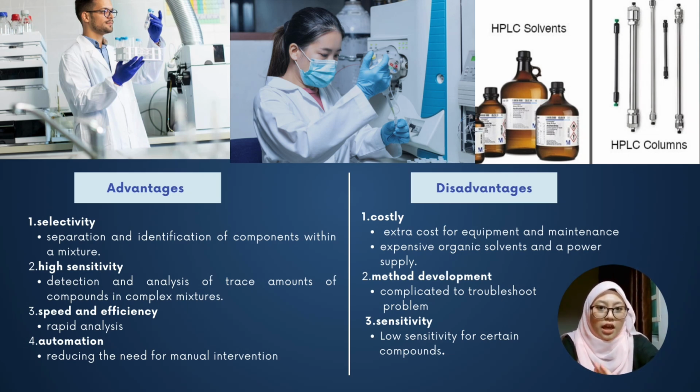Next is the sensitivity. HPLC also provides high sensitivity, which makes it more capable in detecting and analyzing trace amounts of compounds. It's particularly useful in situations requiring the analysis of low concentration substances. The most important thing is HPLC offers speed and efficient analysis. The technique enables rapid analysis that can benefit time management in high throughput applications like clinical diagnostics and quality control labs. Last but not least, automation additionally increases the productivity of HPLC. Since HPLC depends on the machine, there is little chance that a human error will occur.